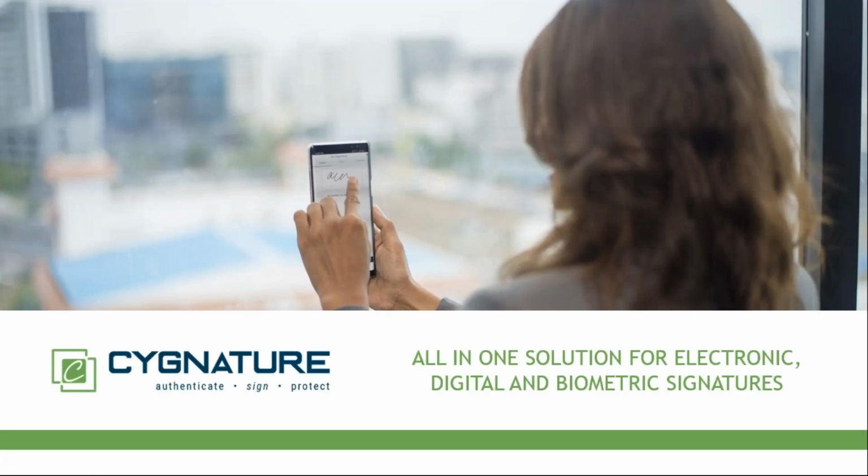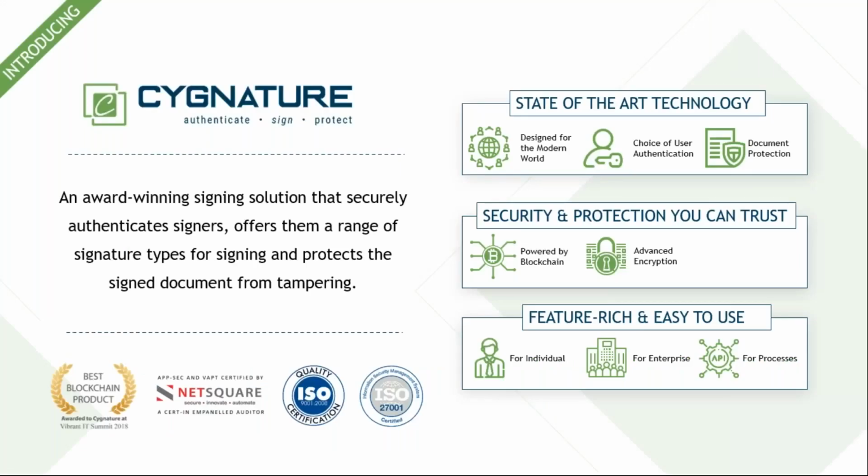So this is where we come to Cygnature, which is our signing solution. It is an all-in-one signing solution for electronic, digital, and biometric signatures. It's built to support all kinds of signing methods. It's an award-winning solution. It has won the Best Blockchain Solution Award also. It's ISO 9001 and 27001 certified, and also AppSec, application security, and VAPT certified. It's a highly feature-rich solution designed for the modern world, with a lot of options for you to use.